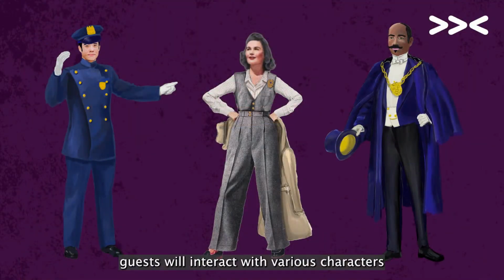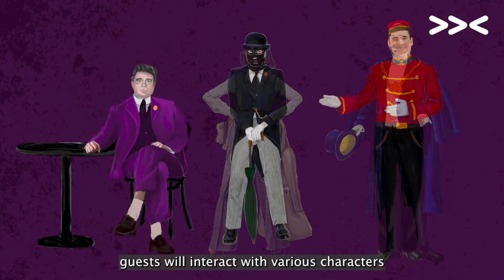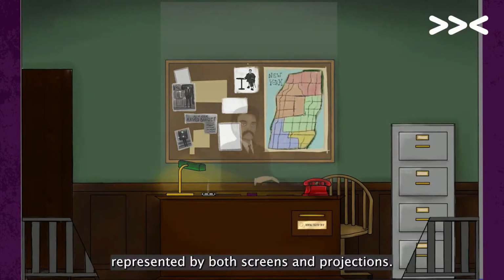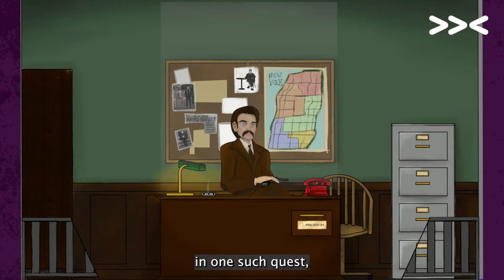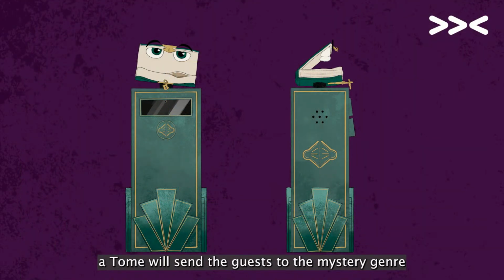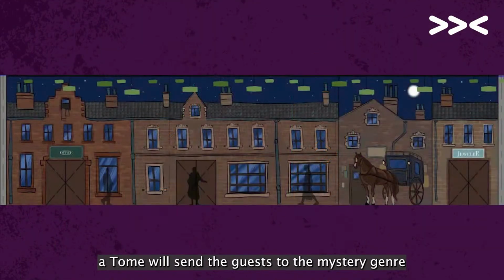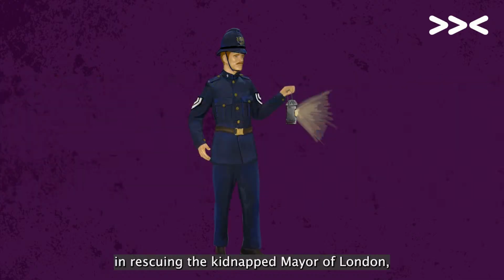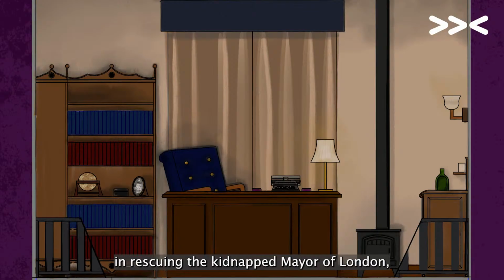During quests, guests will interact with various characters represented by both screens and projections. As an example, in one such quest, a tome will send the guests to the mystery genre to aid Detective Chief Inspector Giles Harrington in rescuing the kidnapped Mayor of London.